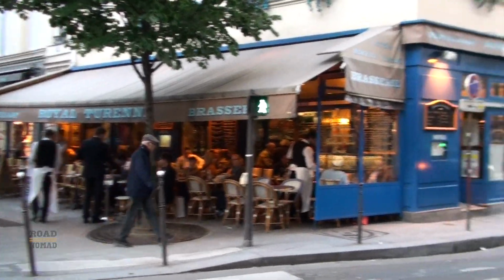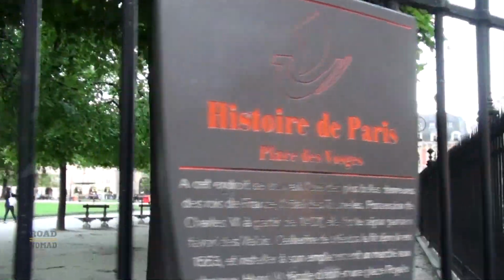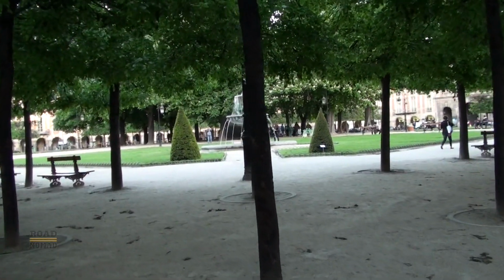We are now approaching Place des Vosges, the oldest planned square in the city, and it is pretty much the prototype for all these kind of residential squares that are all over Europe.